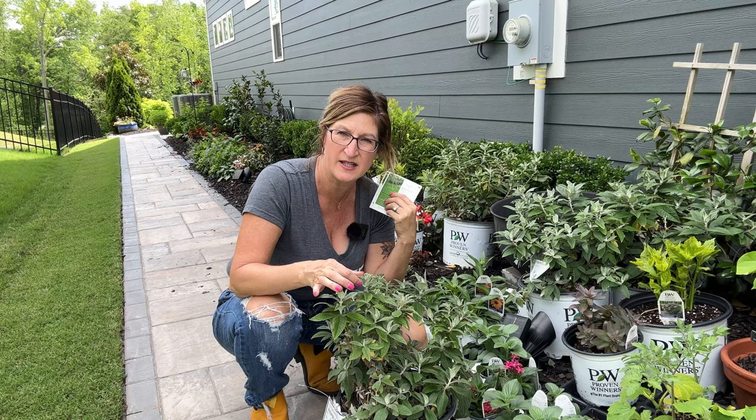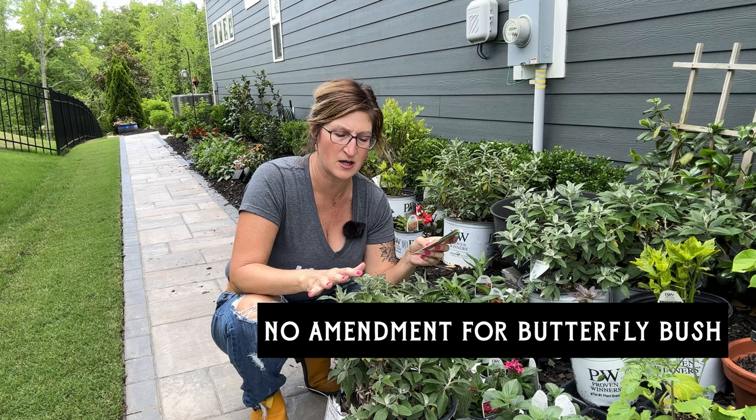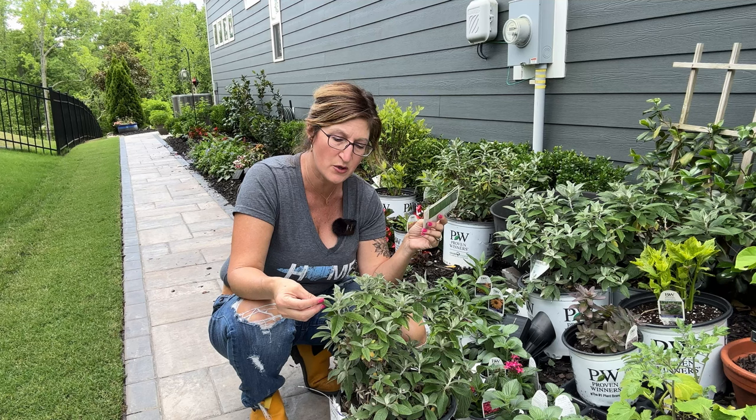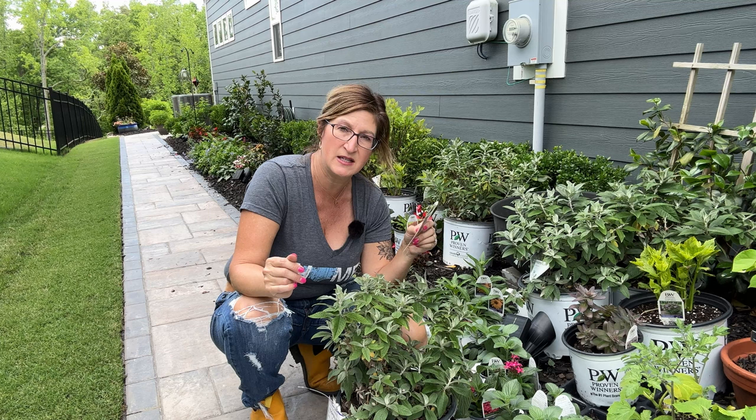Oh, another thing that I read on the website too was never to amend the soil. So I'll take that into consideration too. Usually I throw a little bit of compost into my soil, but for this one, I'm just going to put some Bio-tone and I will not amend my hole whatsoever on this plant.